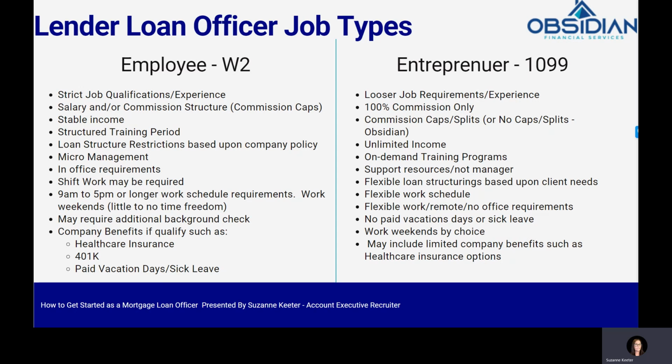So here are the 2 basic paths. And let me just read the disclaimer. There's no right or wrong here. It's what's best for you. There is no right or wrong, but I want you to be aware of what these 2 job types are, and how that would impact you.